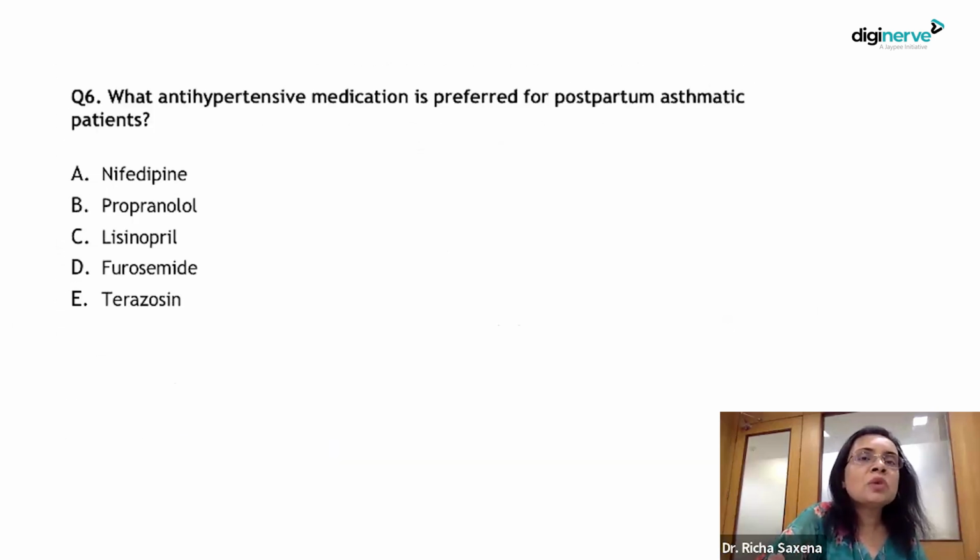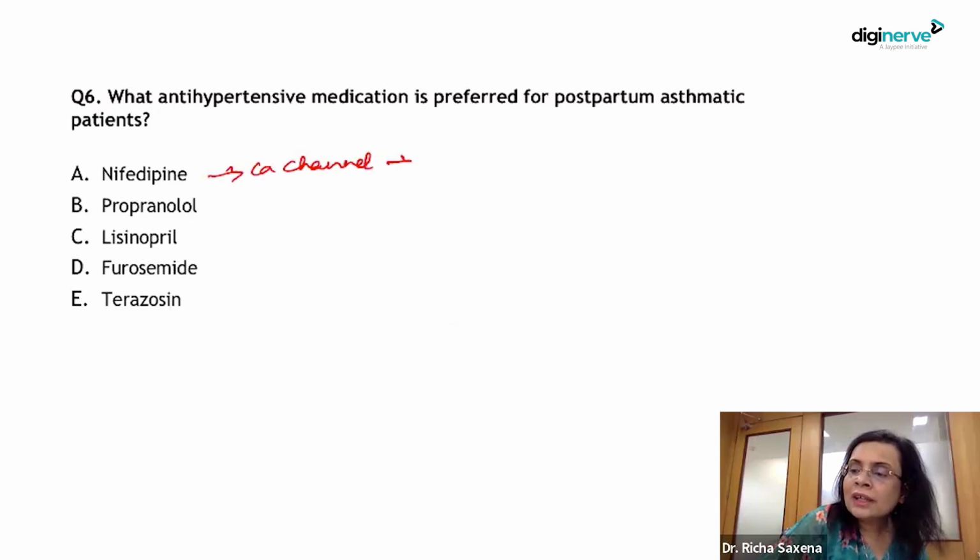So next question, what antihypertensive medication is preferred for postpartum asthmatic patients? So if the patient is having asthma, what is the antihypertensive medication which you should give? So nifedipine is a calcium channel blocker. And does it affect your airways? It does not. So maybe, but you should also look at the other options.